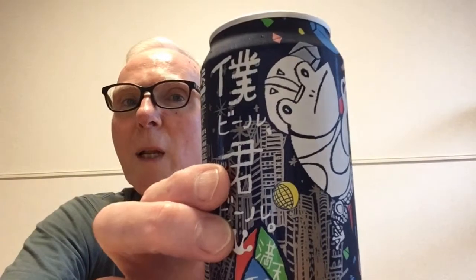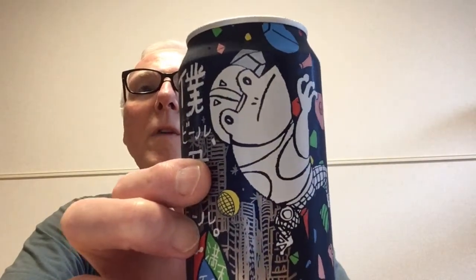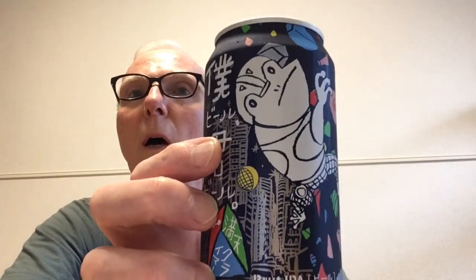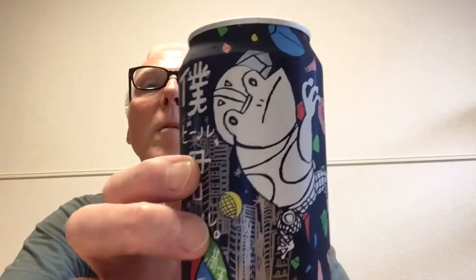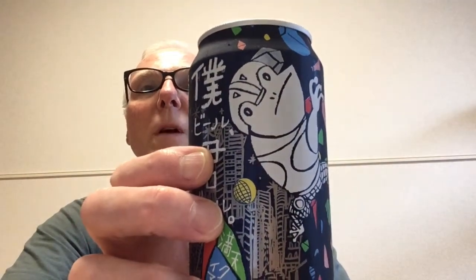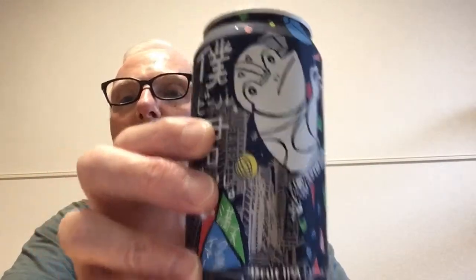This beer has 6 ratings on Rate Beer, and it doesn't have enough ratings to have percentile rankings for all beers or for style, but it does have a rating of 3.25 with only 6 ratings. It's a 6% beer, and let's talk about Brut IPA.